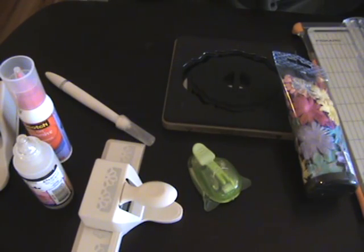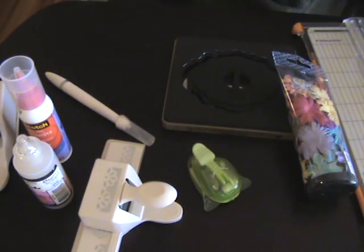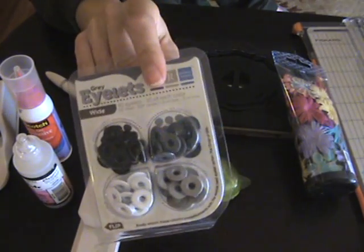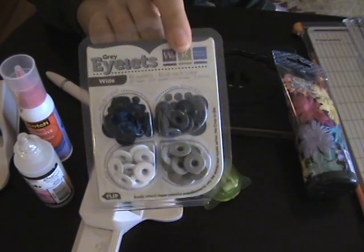What else? Oh yes, the Tim Holtz Distress Inks. I use these on everything. I love Distress Inks. And the We Are Memory Keepers eyelets. I just absolutely love them. They're pretty hard to find. I know I got mine from the Jewel Box.